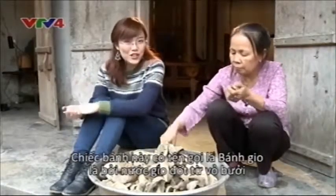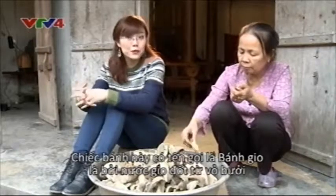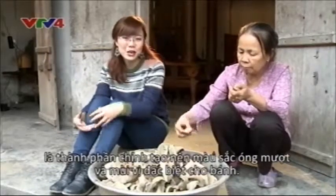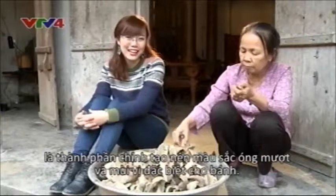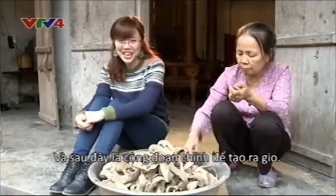Well, this cake is called ash cake for a reason, because the ash from burning a grapefruit skin is a major ingredient that creates the beautiful golden brown color for the cake and a part of its flavor. So here is the process of making ash.